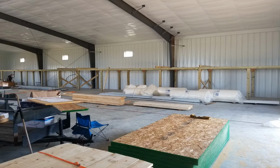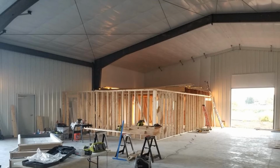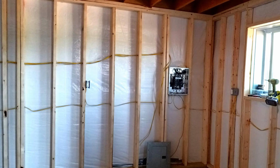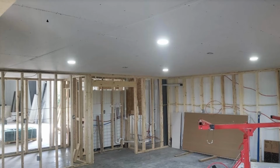anyways, we call it a mezzanine, but a loft. And this is the shop and the bathroom, and then there's another little room in there. We decided instead of making it L-shaped, we would just make it a rectangle and have an extra room. And there's the mezzanine, a little bit more done. And the electrical started going in. We have lights. Very exciting once we could turn some lights on.